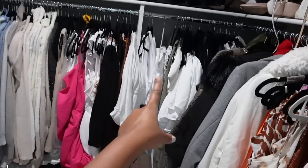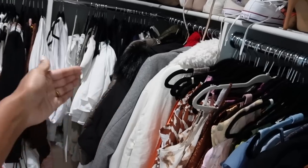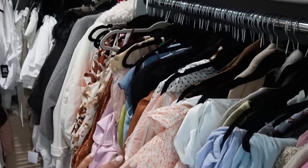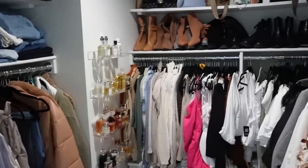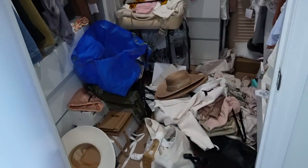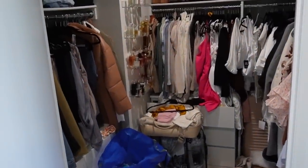I have some bridal things here that I am going to be getting rid of, and then some coats in this little section. And then this right here is my summer spring clothing, as well as the things that I have in the dresser. You're probably thinking, Nathalie, this isn't as bad. Yeah, I just do that. So let's actually declutter and get rid of as much as I can.